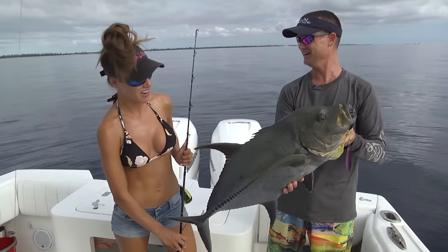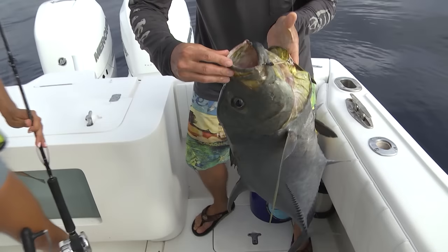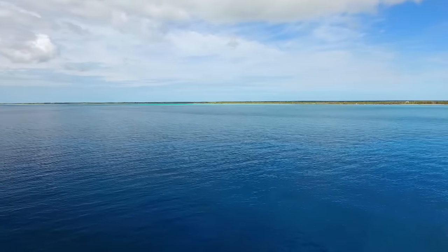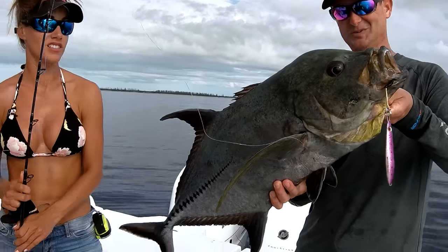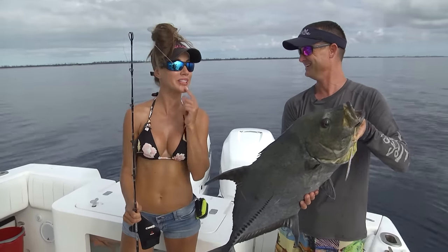Weren't expecting that, were you? No. Let me show you his teeth as well. I'm trying to pull this back for you. Look at this. Look at those guys. Gosh, Louisa. That's incredible. That's double the size of the one I just caught. I might be in first place. I don't know. What do you think?